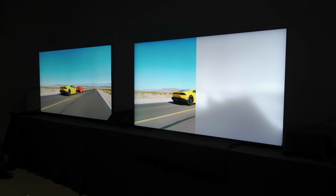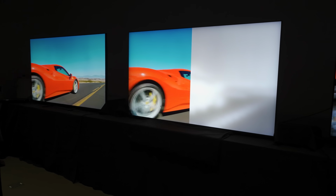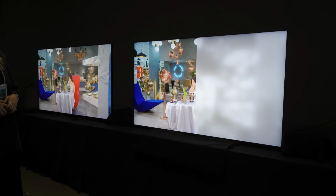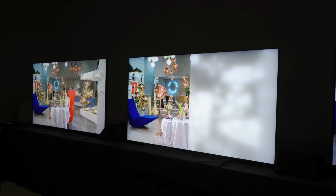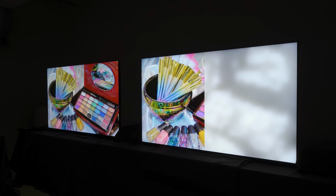Sony exerts more levels of gradation of brightness in its LED backlights than most of its competitors. And this new driver tech it's developed allows it to continue doing that, but at a much larger scale. So if the challenge before was Sony didn't want to give up this granular dimming control just for the sake of having more zones, well, now they can do that. They can keep that dimming control and have more zones.